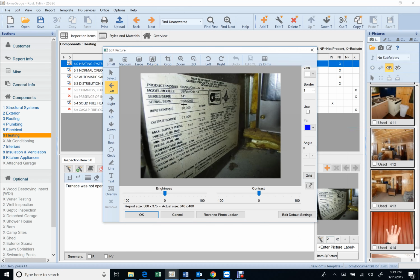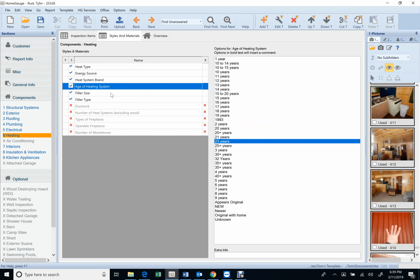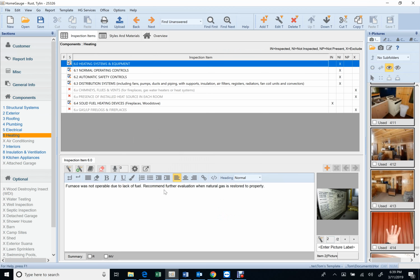$29.96, 1996. Yep, 23 years. Good job. We got a comment. It should be like due to the age of this furnace, right here. Due to the age of this furnace, I recommend furnace be serviced. Right here. Yeah.